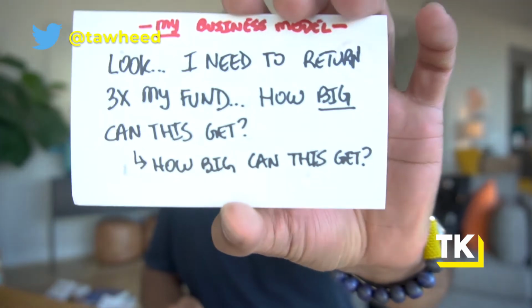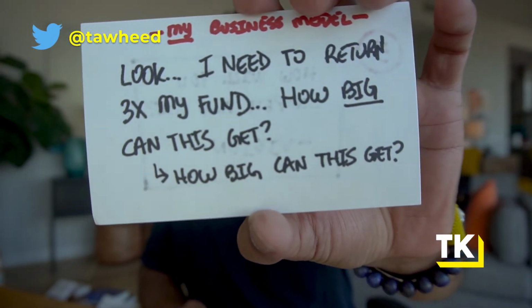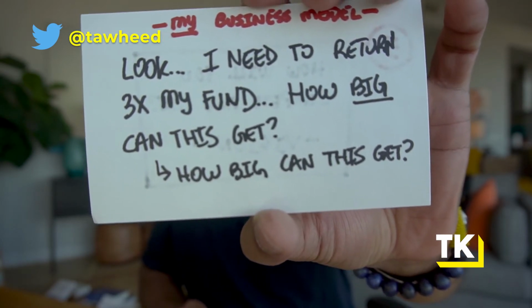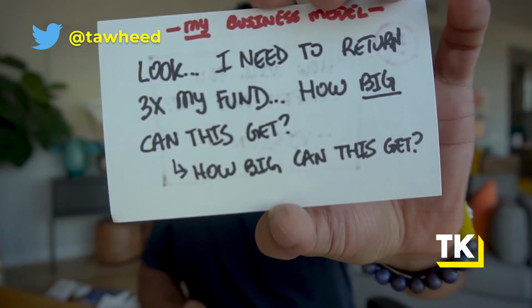And this is when the VC, or the investor, starts to think: look, I get it, you have an idea here, but in their own mind, they're thinking, I need to return 3x my fund. How big can this business get? And will your business be the one company that really returns my fund?